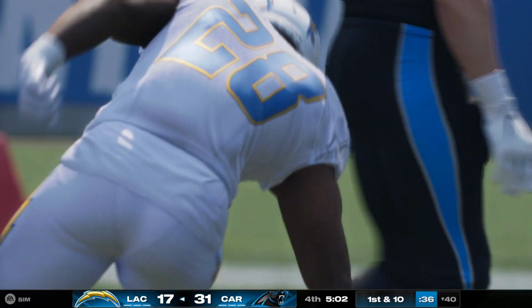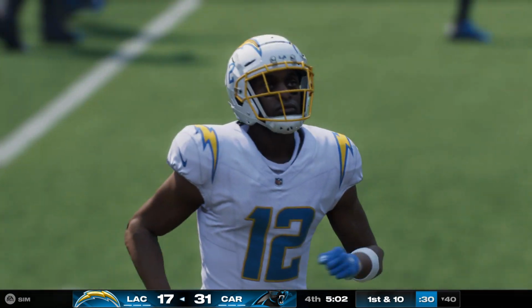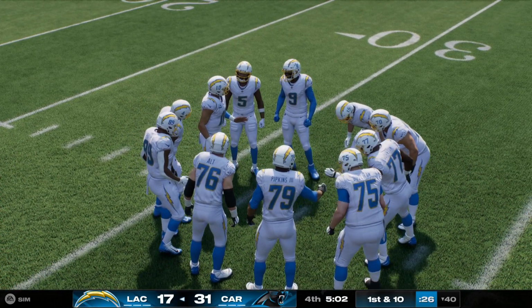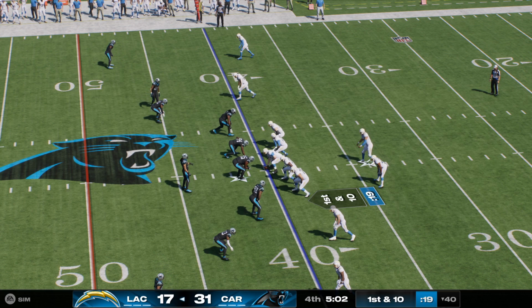There's no downplaying that we all knew that this was a critical possession. And to get a return like that to start things off, that's the spark that they needed. That's the spark they were looking for. They've got good starting field position as they come up here 1st and 10 at the 40.